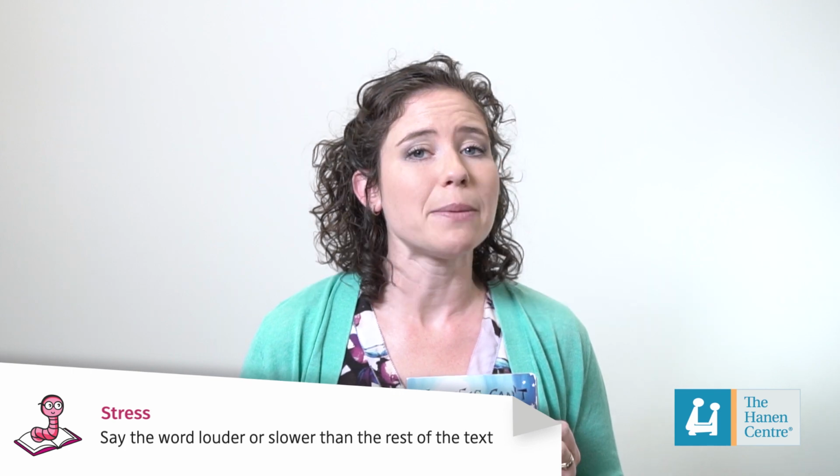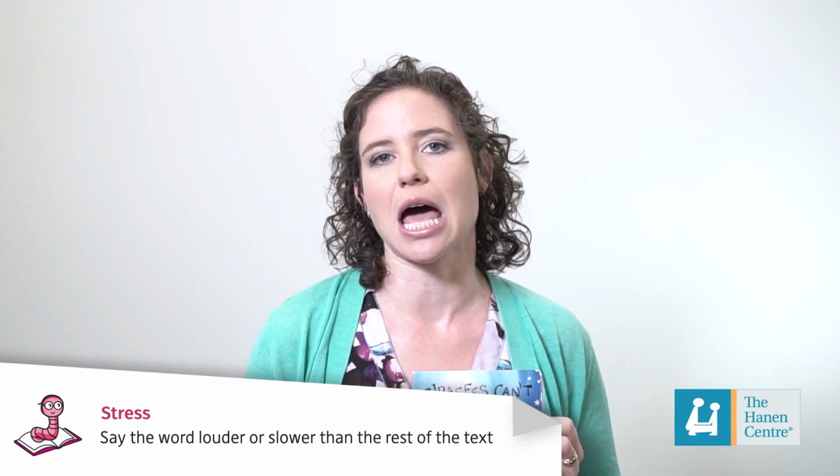First, we have to stress the word. So, to make entranced stick out from the rest of the words in the text, we want to say it a little bit louder and maybe a little bit slower than the other words in the text. We could also pause just slightly before we say it and then after we say it, so it's really clear. So if I'm reading Giraffes Can't Dance, I might say, "Arrived while Gerald boogied on and watched him quite entranced."